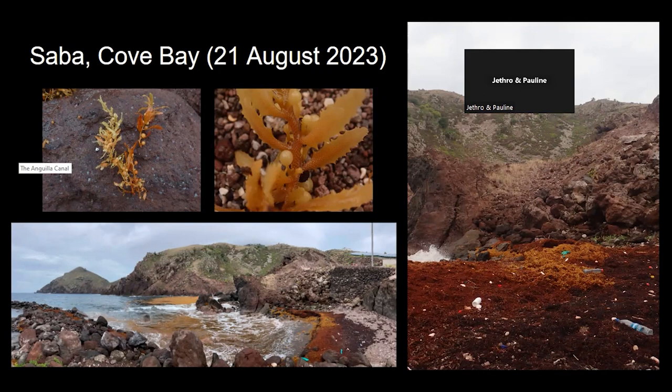So we were in Cove Bay for our site, located on the eastern side of Saba. As you can see, it's full of sargassum at the moment. If we look at the panoramic picture on the lower part, we have the little cove where there's sargassum buildup, and the cove behind that is full of floating sargassum. We were able to find two different species of sargassum. And as you can see in the picture, a lot of rubbish, oceanic garbage, is coming our way. So this spot is quite impacted.